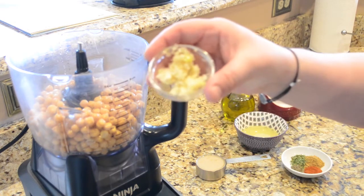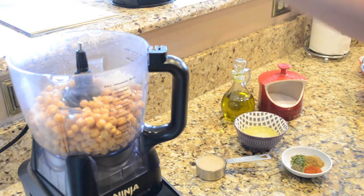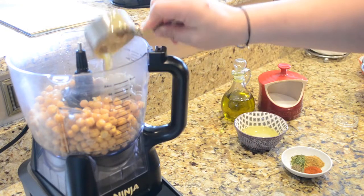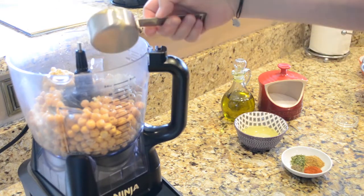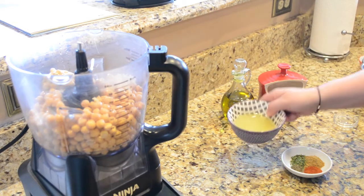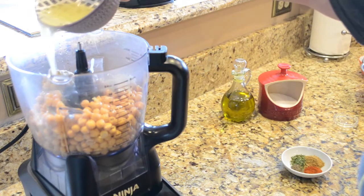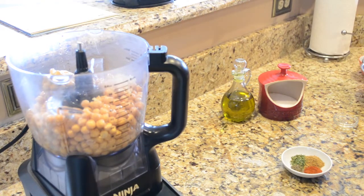I have about 2.5 medium-sized cloves of garlic. I have 1/3 of a cup of tahini. Tahini is ground sesame seeds. You can find it at most grocery stores. I have the juice of about 1.5 large lemons. I like my hummus pretty lemony. Again, you can measure this to your taste.